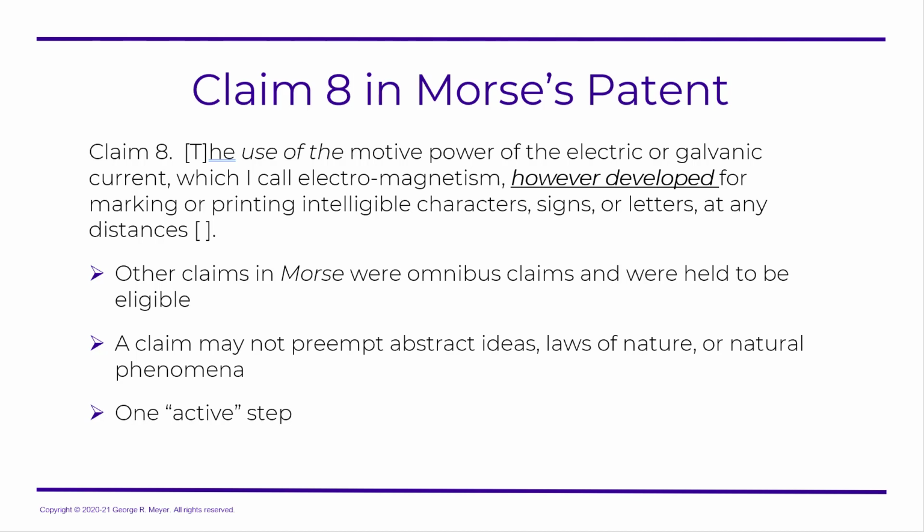Now, the other claims in Morse were omnibus claims, and they were held to be patent eligible. Claim 8 was not. Well, what's the difference? All you have to do is where it says however developed, remove that, and in its place put as illustrated and described herein. That's an omnibus claim. And while people may think that's broad, they are very, very narrow. They are limited to the specific details that you give within the patent.